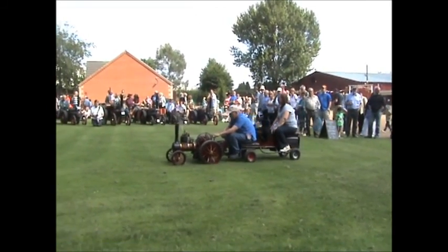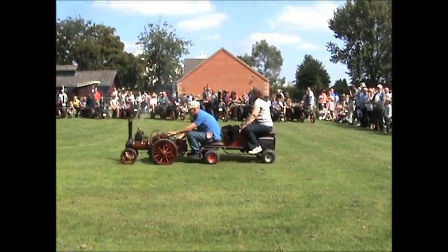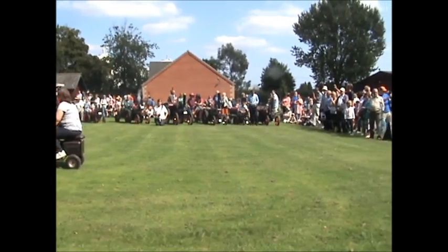This is a 3-inch scale Burrell engine now coming in, number 18. It's called William, or Bill to his friends. Owned by Mr. Kevin Saggers of West.